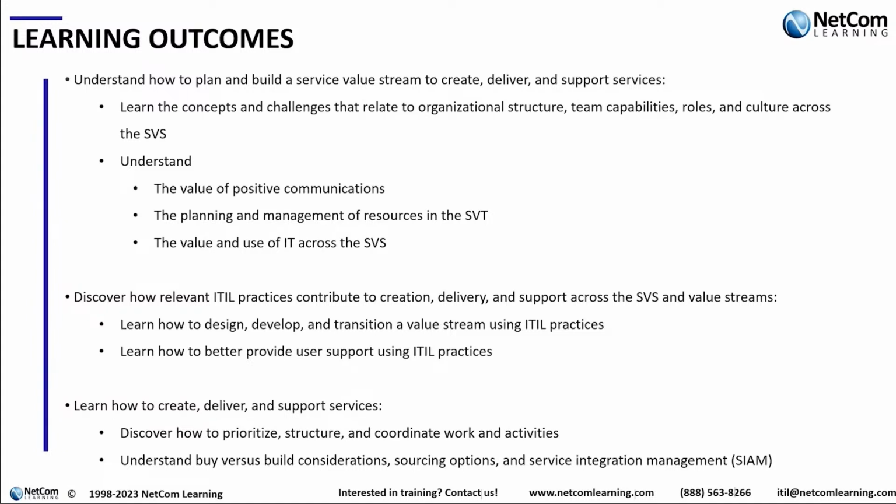It's not just technical, it's not just management, it's a combination of both. It will help you to understand the value of positive communication. This is definitely along those culture lines: collaborating with other people, partnering with other people, engaging other people. It will also help you with planning and management of resources, like the example I just gave you, right? So how am I going to plan resources? Some of these things are related to project management as well, but this module touches on that too, and the value and use of IT across the whole service value system.